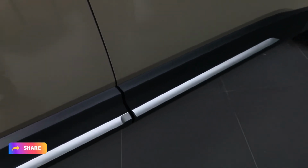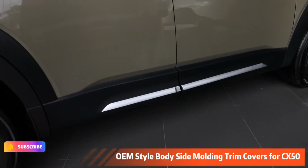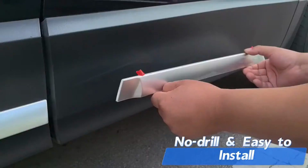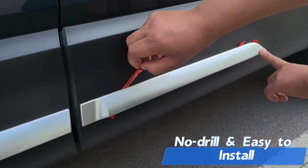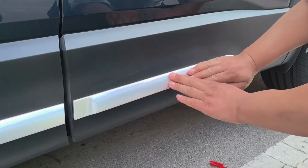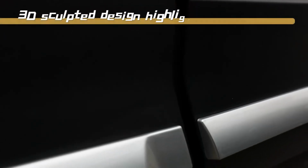Protect your Mazda CX-50's beautiful body lines with Bodyside molding trim designed to guard against everyday dings, scratches, and parking lot mishaps. These trims aren't just practical, they add a sleek, factory finish look to your SUV. Precision fit for the CX-50, they blend in effortlessly and install easily with strong automotive-grade adhesive.